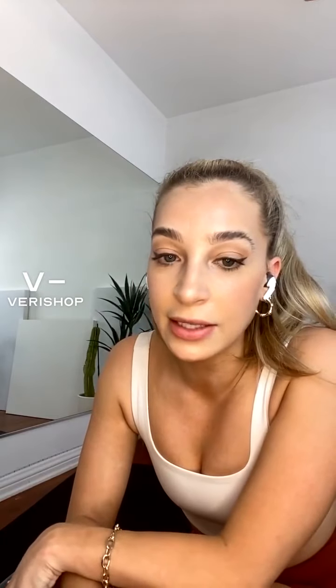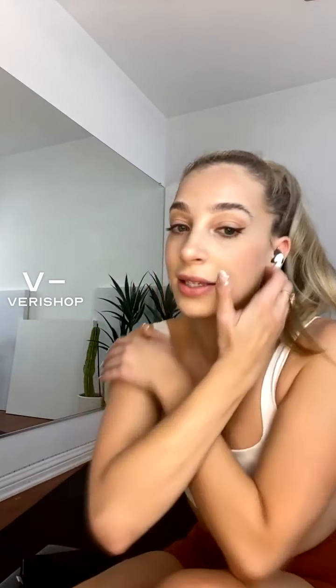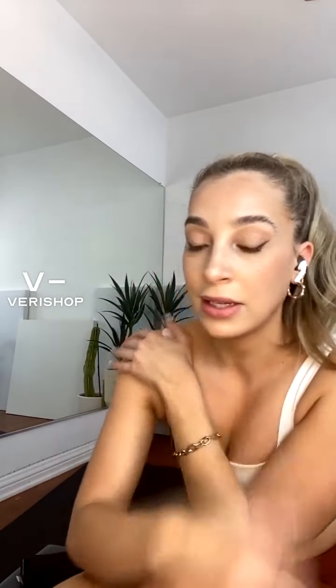The bra does fit true to size. Again, I float between sizes. I really do, between a small and an extra small. It's not outside of your sister size, I would say. I'm like a 32. This is an extra small. Sometimes I want it to be a little bit looser up top, but for what's happening today in my life, it does fit true to size.